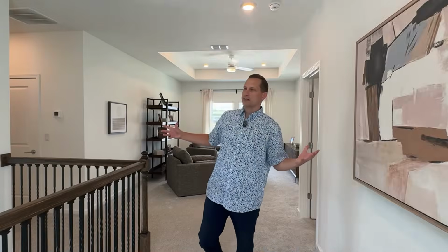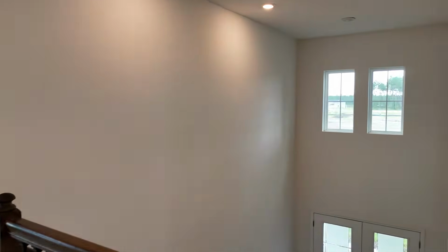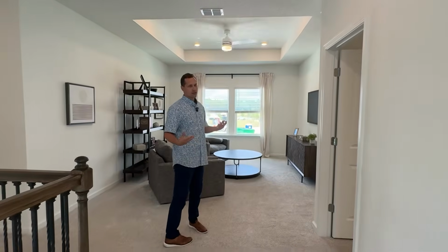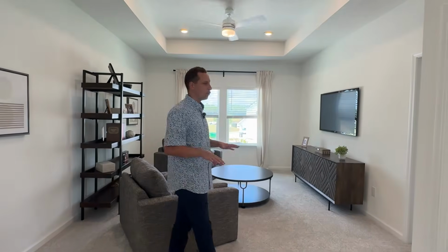So up here, again, because of those high ceilings when we first came up, you're gonna feel like it's a very open space as well. And they did a great job of extending some of the ceiling height that we saw downstairs, upstairs as well. Because sometimes you get to these floor plans and the height's so low upstairs that you feel a little claustrophobic. Well, with this floor plan, with this builder, you don't get that at all.